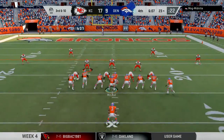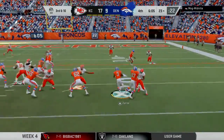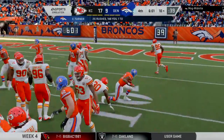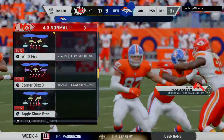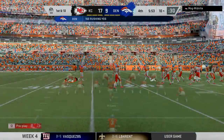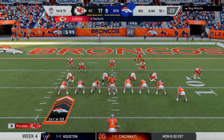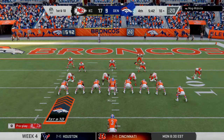Here's 3rd and 10. I would expect to see some pressure here. On 3rd down, it's Turner, and he takes it down to the 10-yard line. It's a 13-yard pickup as the downs reset. First down and 10 yards to go.